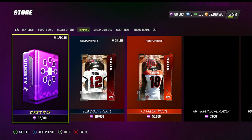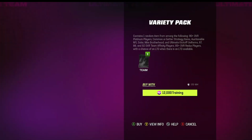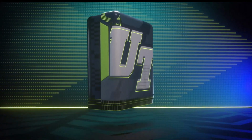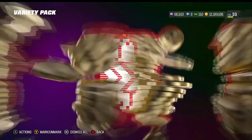Remember, guys, if your packs are trash, just stop. Come back in an hour. Play a game, come back in 30 minutes. But if your packs hit, or you break even, just keep going and going. Eventually, you'll pull an LTD, right? Boom. So, Alvin Kamara right there.